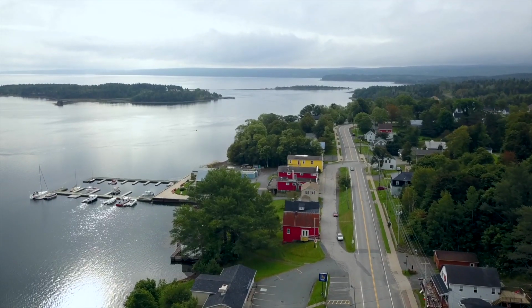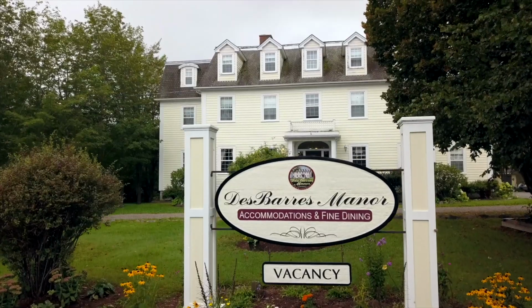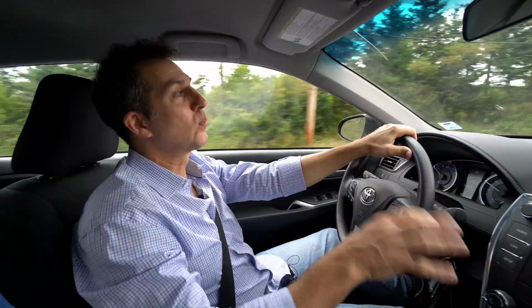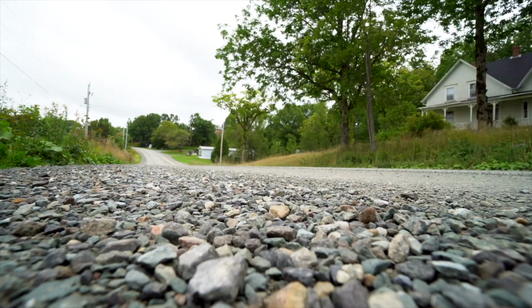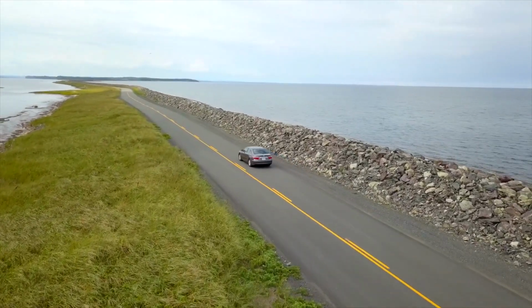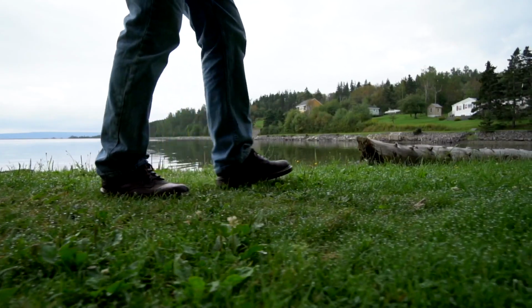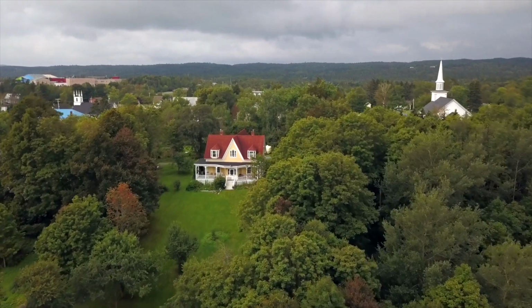My road trip continued southeast to Guysborough, where I would call it a night at Desbar's Manor. On a road trip, I really enjoy going off the beaten path, and Guysborough sure fits the bill. While I had to go down a long, windy dirt road to get here, what I found was some majestic coastal scenery, a shoreline trail where I found some wild apples, and also some really cool boutique inns to stay at.